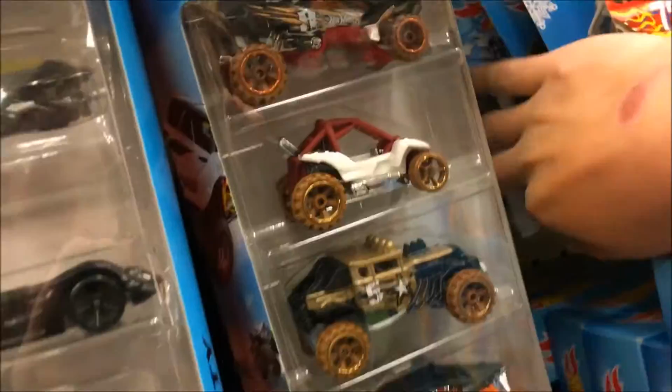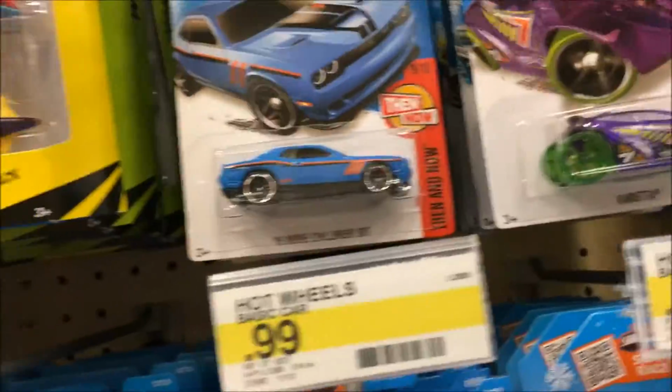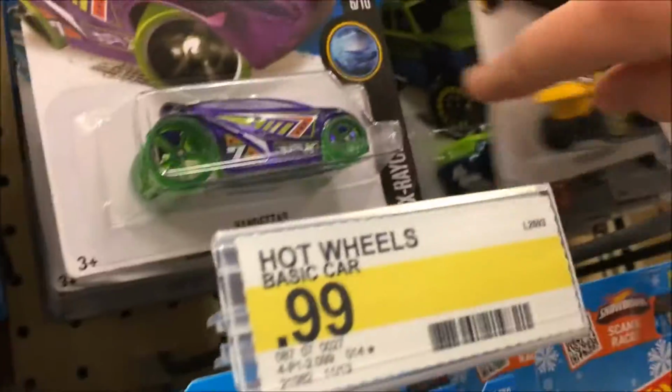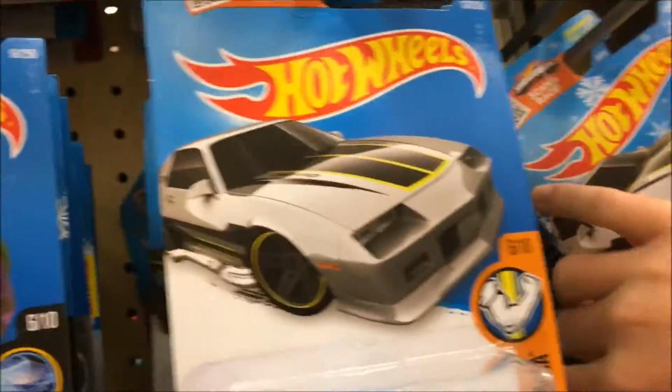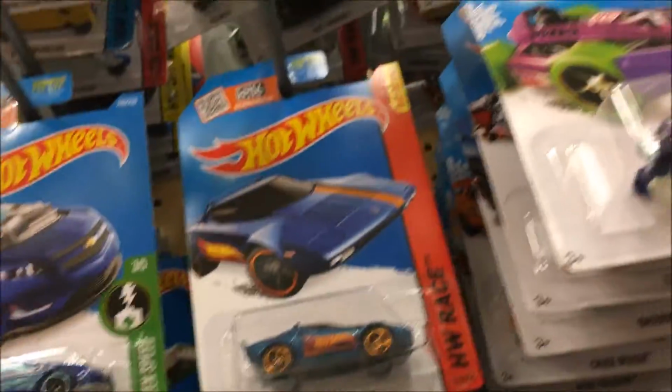Tesla. Need a... Nothing. My sister wants a turbine time. Grab that for her. Not seeing anything really good. Probably been gone through.